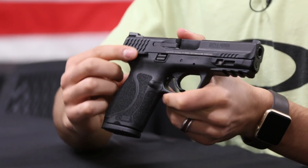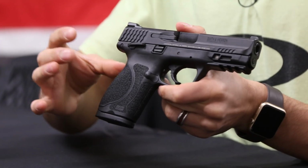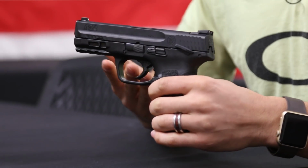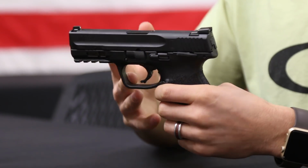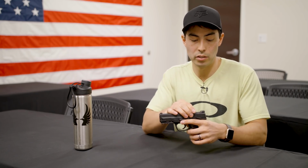First off, I really like how they have an external safety option. They make it with and without this safety, but for the beginner, for your first handgun, sometimes it's nice to have an external safety, something that actually requires your thumb to hit it off before the gun will fire. It just gives you an extra little bit of peace of mind. If you want to carry this in a holster, you can feel a little bit better knowing that safety is on. Or, if you're a little bit more advanced and don't need that, then they offer it without.